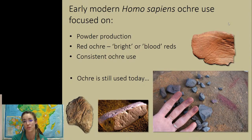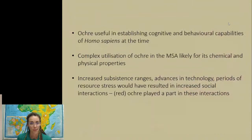It's consistent through the Middle Stone Age. I find it quite interesting that from the Middle Stone Age all the way to now, ochre has been used consistently for such a mix of uses. So to sum up, ochre can be pretty useful in establishing both cognitive and behavioral capabilities of Homo sapiens during the Middle Stone Age and coming forward. Hopefully we can understand what cognitive abilities they had in making complex mixtures, understanding perhaps the chemistry of ochre as well, and also maybe using ochre as a social signaler.